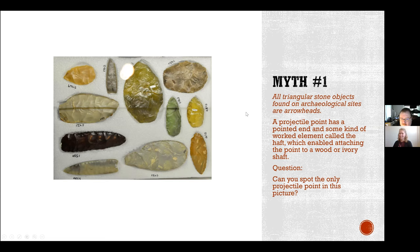Okay, the one projectile point is right there at the upper left. This is the only projectile point in this collection of Clovis stone tools. The other ones, these two here, are cores. This is a knife, this is a knife, this is a knife, this is a knife. This is another core that is about to become a knife. This is a knife. This is actually a spear point for thrusting, like a lance point. And this is what we call a biface or a preform. This is about to become a spear point.